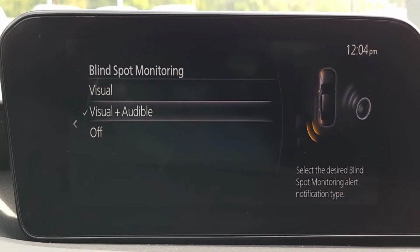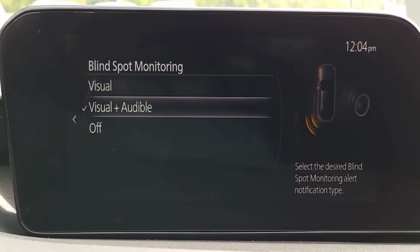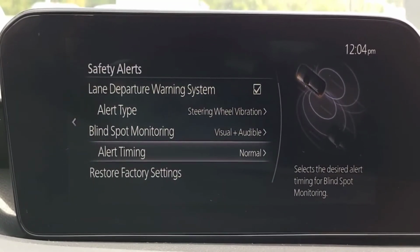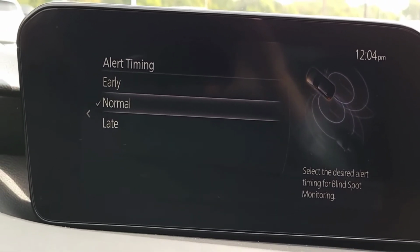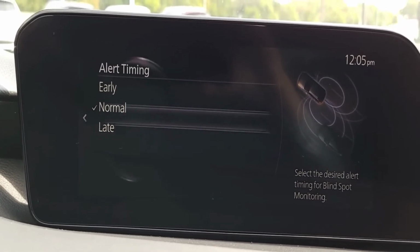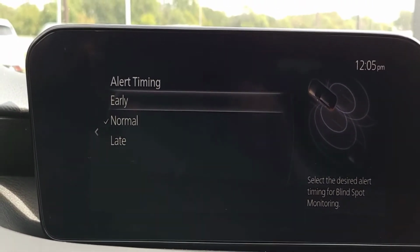You can also change up your blind spot monitoring. If you don't want the audible tone, you can just switch it to a visual tone, meaning just your visual and your side mirrors. You can also change the timing. So if you want your range of blind spot to be greater, I would go late. If you want it to be shorter, early, or just the default normal.